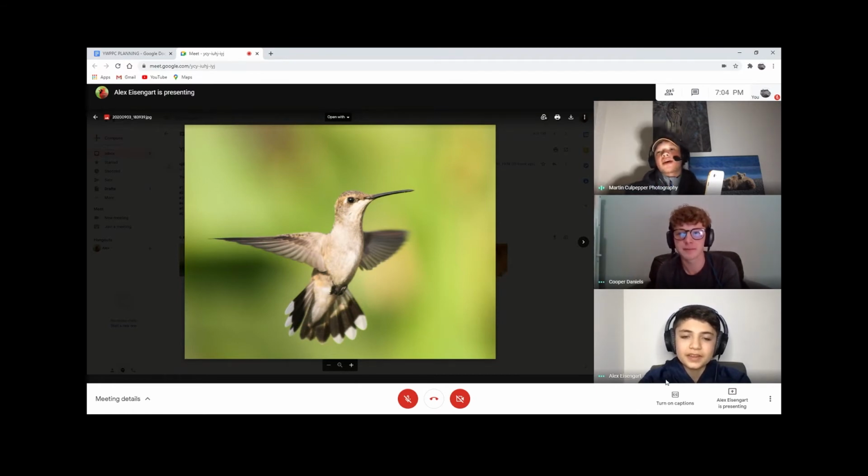What stands out, I like the shot, how you got one of the wings in focus, and then one of them's kind of blurred a little bit with the motion. And then the background, super good. Was this at your house? Yeah, this is just my backyard.